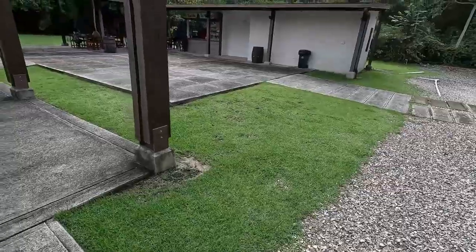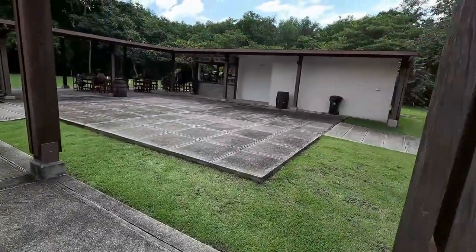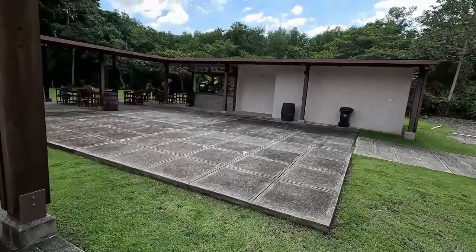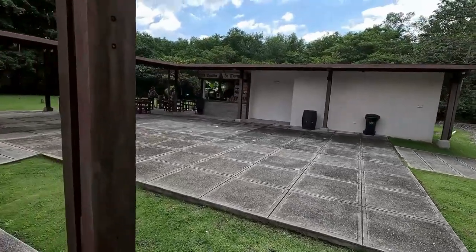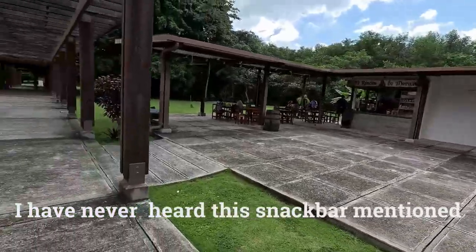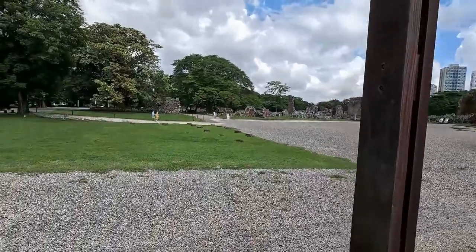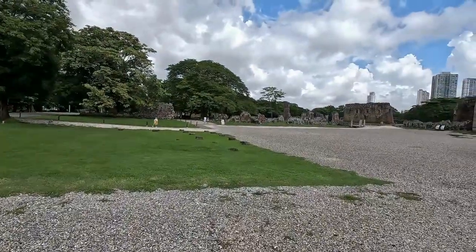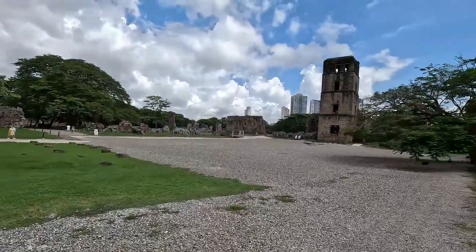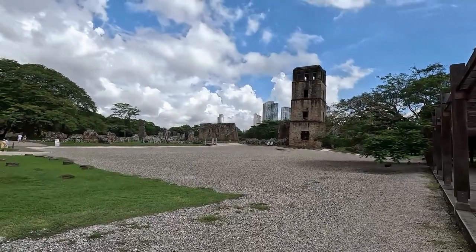So we finished the museum, which was pretty fascinating. A lot more displays than I anticipated. There's a little cafe, just in case you need a snack. And then we're gonna go and wander the ruins a little bit.